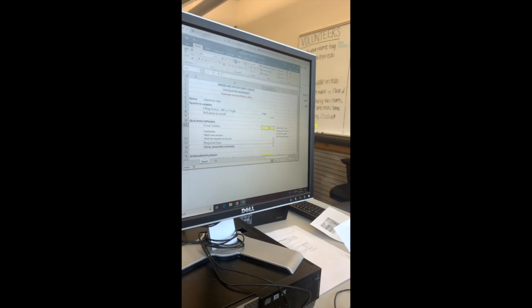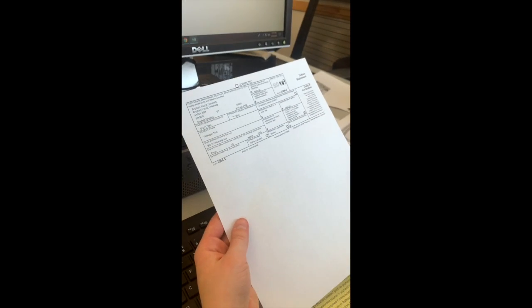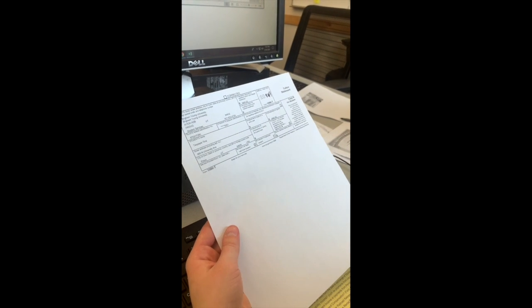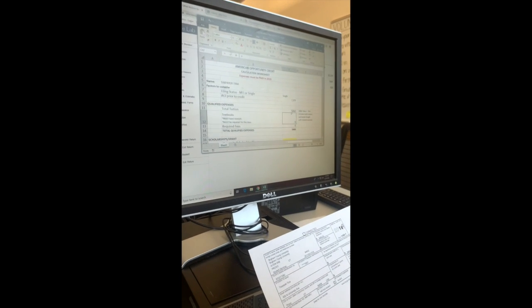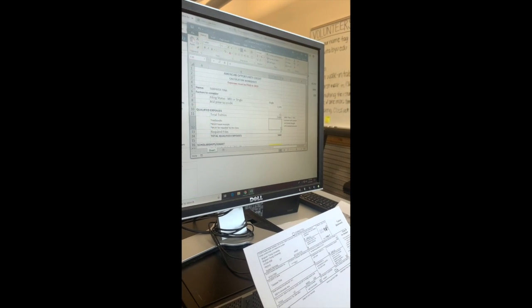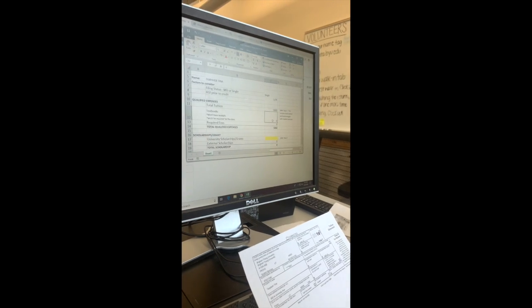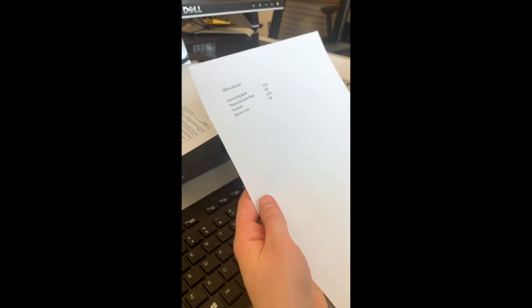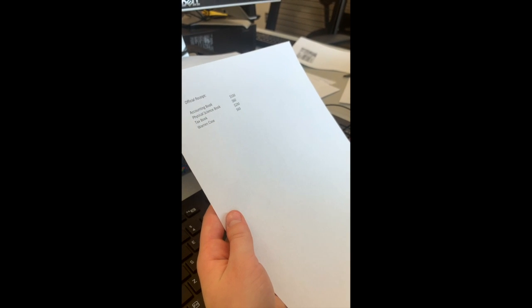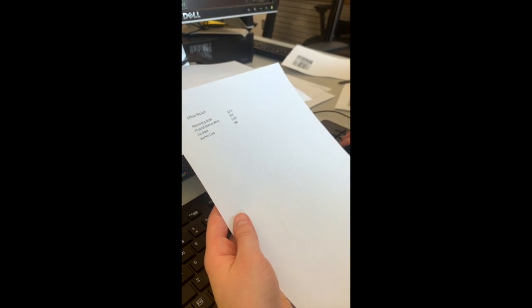So from her 1098T, we can see that her total tuition was $5,460, and that includes any cost she paid through the university itself. Did you have any other expenses for textbooks or qualified expenses? Yes. I did not bring my receipts with me. However, I did look them up in my bank account prior to coming. Okay, as long as you have them to prove to the IRS in the case of audit, we can include these. Here's the calculation. I can go ahead and calculate that for you.